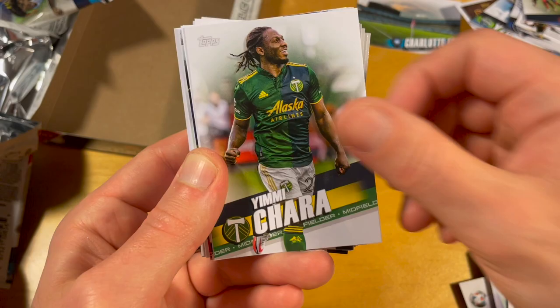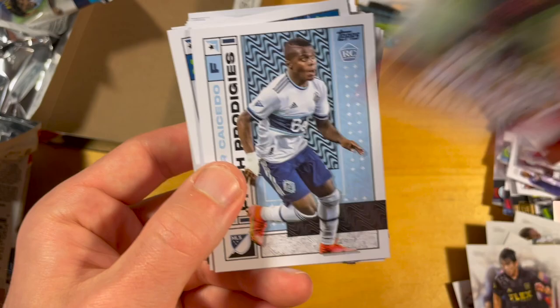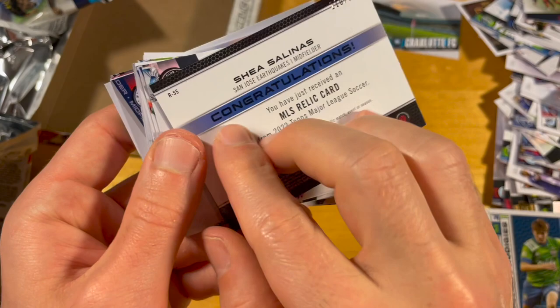Cecilia Dominguez, Real Salt Lake team photo. But yeah, I hope we can pull some Charlotte FC players, this new entrant to the league. And what do we get here? I think it's Shea Salinas. Yeah, this must also be numbered out of some.